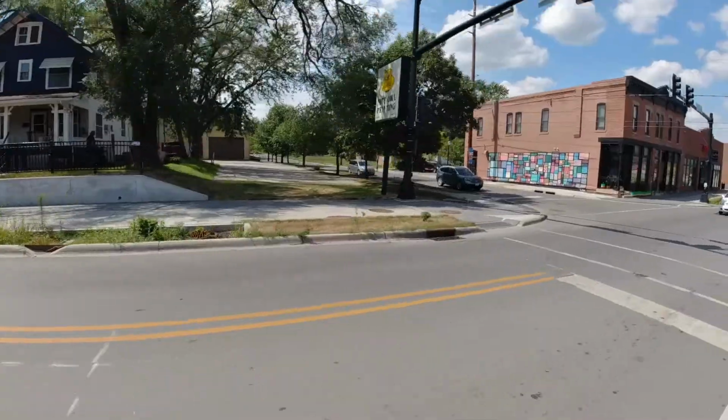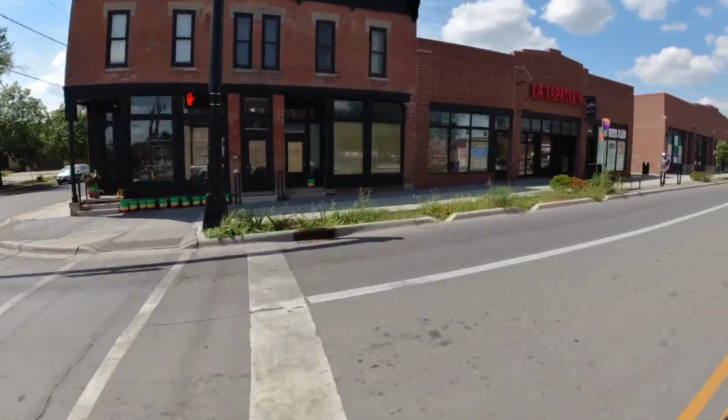Yes, it's our tax dollars, no ifs, ands, or buts or arguments about that, but at least it's visible. It's cool to see what's happening. The next neighborhood that we're going to go to is the 6th Ave corridor, and that's the best way to explain it.